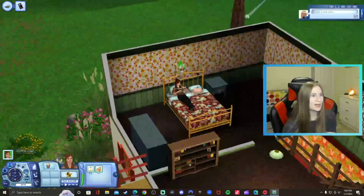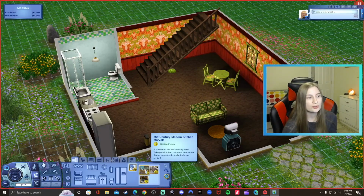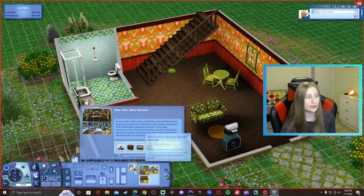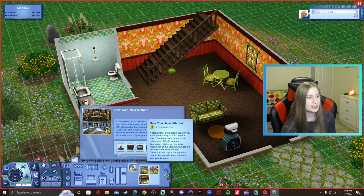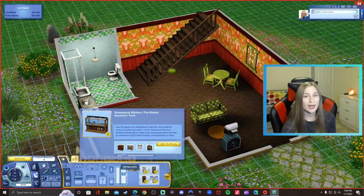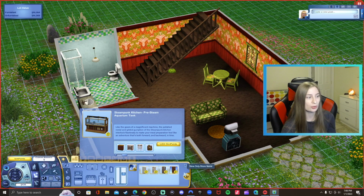So let's go back to the house. I don't know if I can stand to look at this wallpaper too long. You can also get to the store within the game here. So they would always advertise little things. Obviously, this is kitchen stuff. So if you wanted to buy stuff in this pack, you could. And you can actually only look at stuff that is in store if you click on the little simoleon sign.